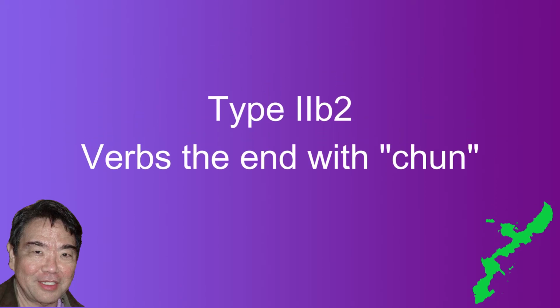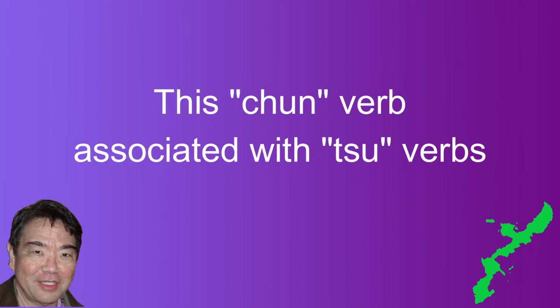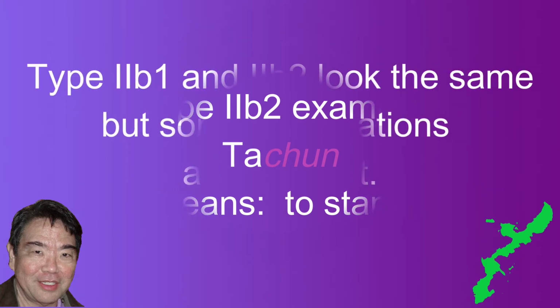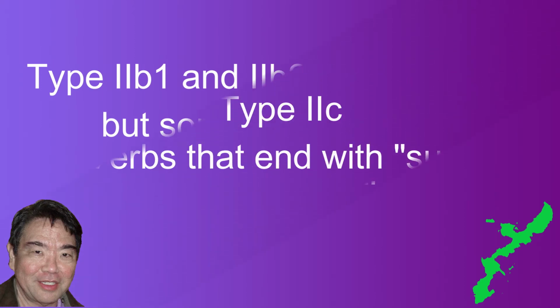Next is type 2B2. Type 2B2 verbs end with the syllable chung. This chung is related to verbs corresponding to Japanese tsu verbs. An example is the word stand, which is tachung in Uchinaguchi. The stem of this verb is ta. Once again, although type 2B1 and 2B2 verbs both end in chung, we will see that some of the conjugations of these two types are different.